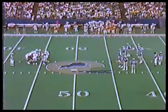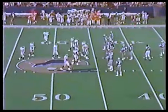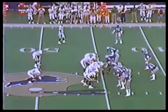You know, the thing about that blocked punt that Steve Tasker had for Buffalo that I find interesting, that's only the 3rd blocked punt this season in the entire NFL. That's amazing. Yes, it is.